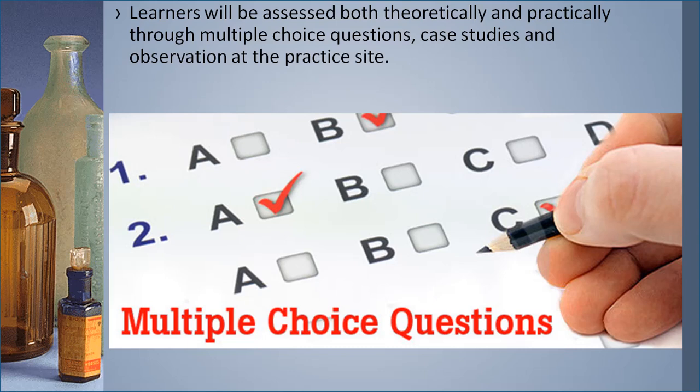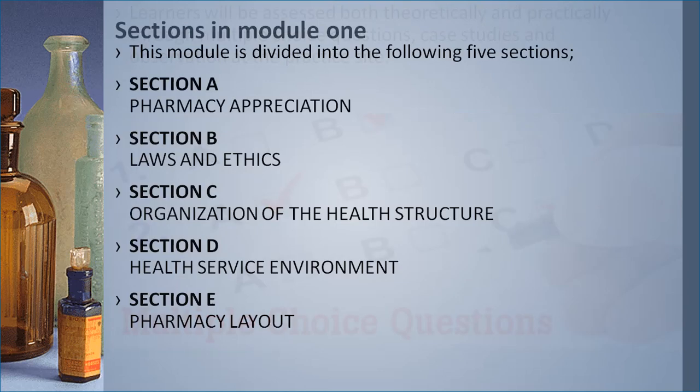At the end of your training, you are going to be assessed to ensure that whatever we have taught you, both theoretically and practically, you have understood it. So there'll be multiple choice questions, true or false questions. You have case study and essay type questions. And where you are doing attachment to your preceptor, the pharmacist at the pharmacy will also observe you and give a report on how you work to us at the school.